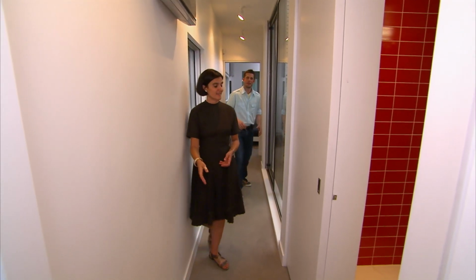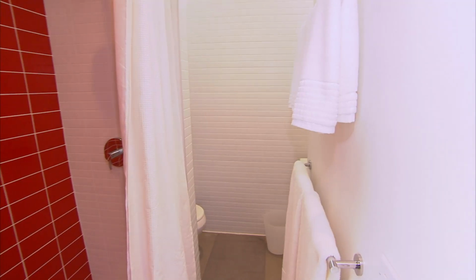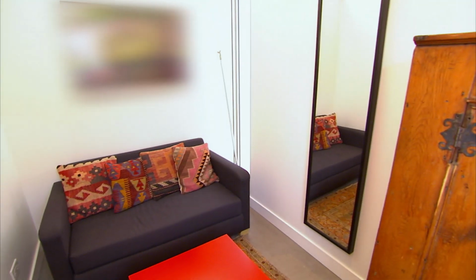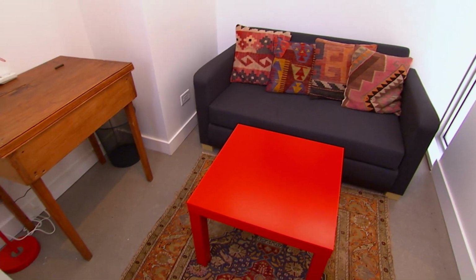Hold on, wait for me. Don't get lost. And in here we have the bathroom. We have low flush toilets, and our shower heads are also low. Yes. Low. And over here is the den. There's a small desk and the pull-out couch. Everything's small in this house. Everything is efficient. Yeah. I guess that's the way to look at it, right? It's not small, it's efficient.